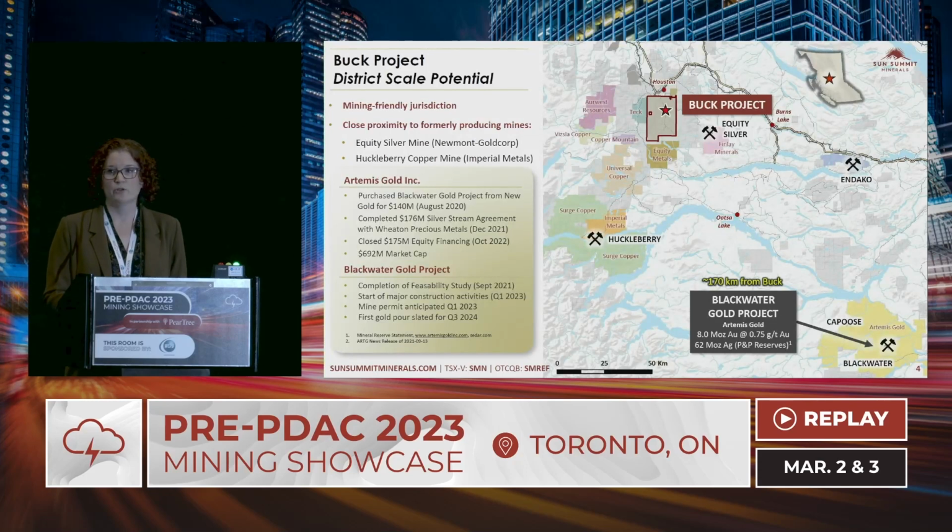So in terms of neighborhood, we're in a pretty good jurisdiction. There's formerly producing mines nearby, Equity Silver Mine to the east. That was at one point one of the largest silver producers in BC. And then we have Huckleberry Copper Mine to the southwest. That's currently on care and maintenance. However, I believe they are going to be bringing that back into production.